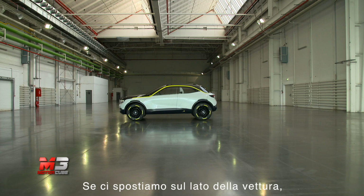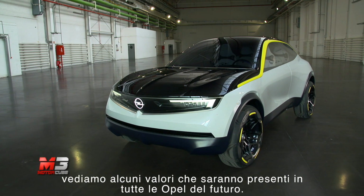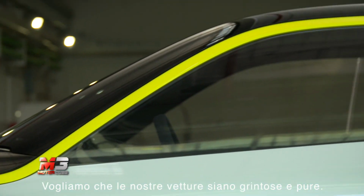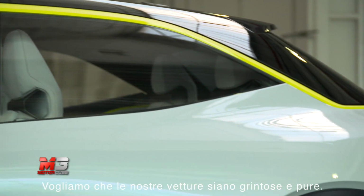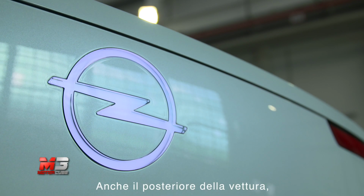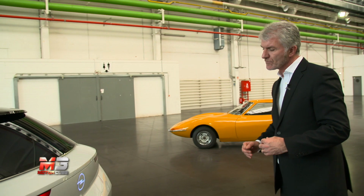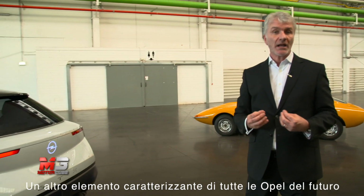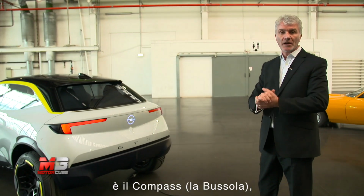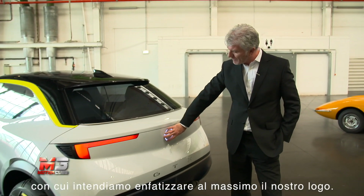If we move around to the side of the car, you can see some values that we're talking about for all future Opels. And that is, we want all of our cars to be both bold and pure. And then the rear of the car itself, again, is very bold and pure. Another strong element that will be in all future Opels is what we call the compass. And that's really putting the emphasis on our emblem.